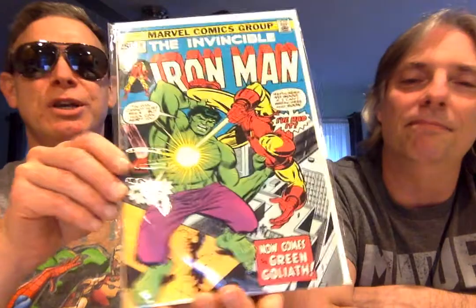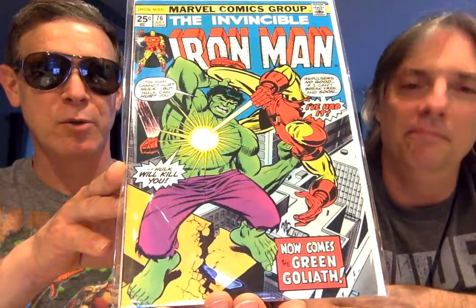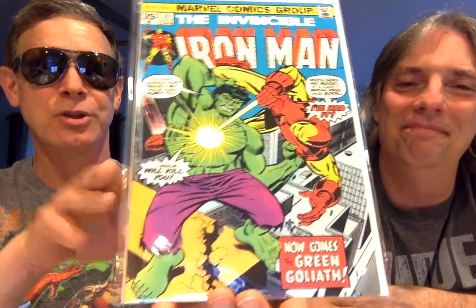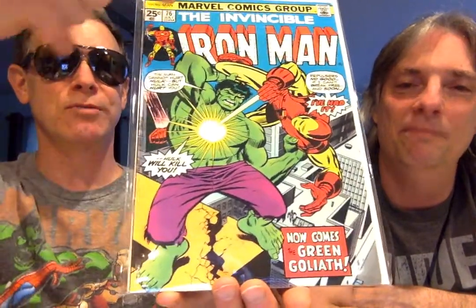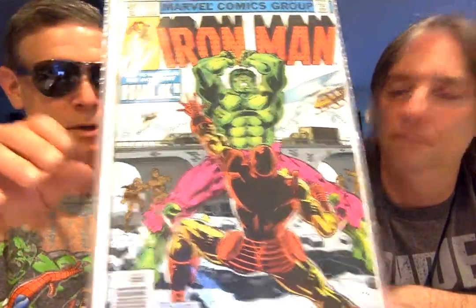Issue 76 of Iron Man, which is also the same cover as Iron Man number 9. Yeah, they reused the cover. A deadline issue, I'm sure. They just changed some of the balloons and the color in the background, but the pose is the same as issue number 9 of Iron Man. Later on in Iron Man, issue 131, Iron Man versus the Hulk.